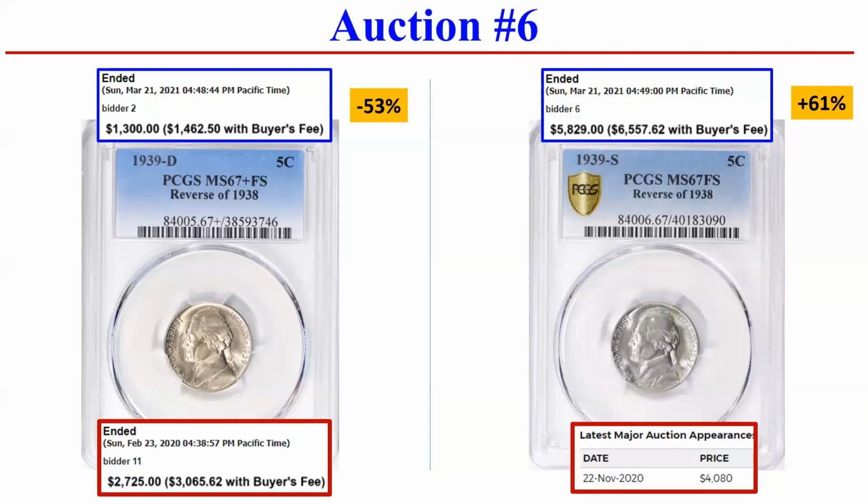I think the Jefferson Nickel series overall has not been as strong as some of the other series, especially on the non-toned coins. But the one on the right's proven me wrong. 39S reverse 38, that is a tough coin. That's a very tough year in mint mark, and the reverse of 38 is even tougher to find. So that was an impressive outcome, up 61%.